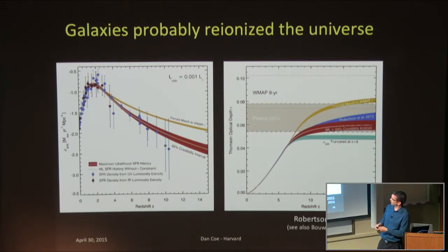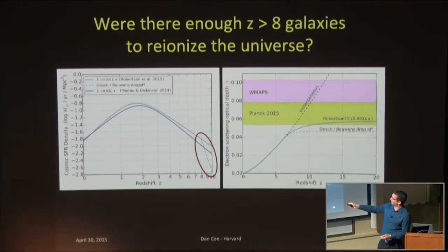But if you have this truncation at high redshift, it becomes a bit more difficult, and that's shown here. I made my own version of this plot just to illustrate. So if you have this sharp drop-off, then it becomes somewhat more difficult to reionize the universe. Again, there are a lot of uncertainties involved with reionization, with the escape fraction, clumping factor, different things, but it does make it a little bit more difficult to reach this level to find agreement with this Planck result.